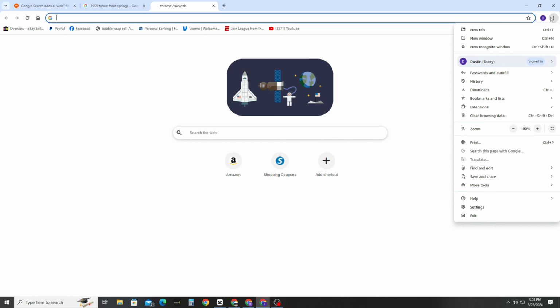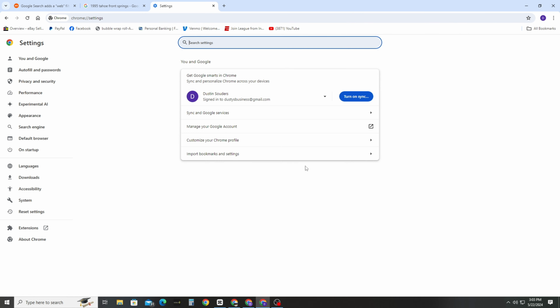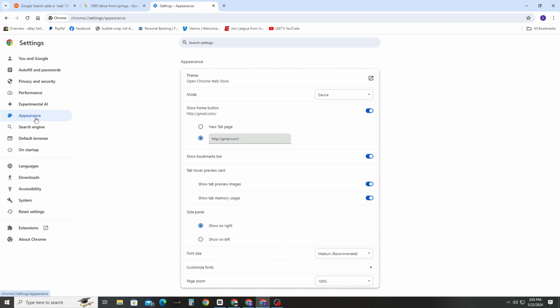So remember: settings, reset, log back in, come to appearance, turn on your home button, turn on Gmail. Your home button will now hyperlink, or whatever it's called, fast link you to your home, to your Gmail.